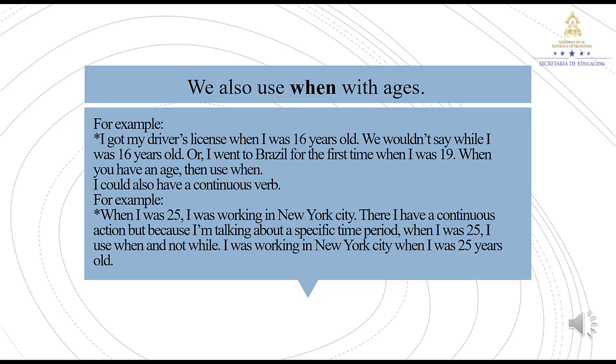I could also have a continuous verb. For example, when I was 25, I was working in New York City. There I have a continuous action, but because I'm talking about a specific time period, when I was 25, I used when and not while. I was working in New York City when I was 25 years old.